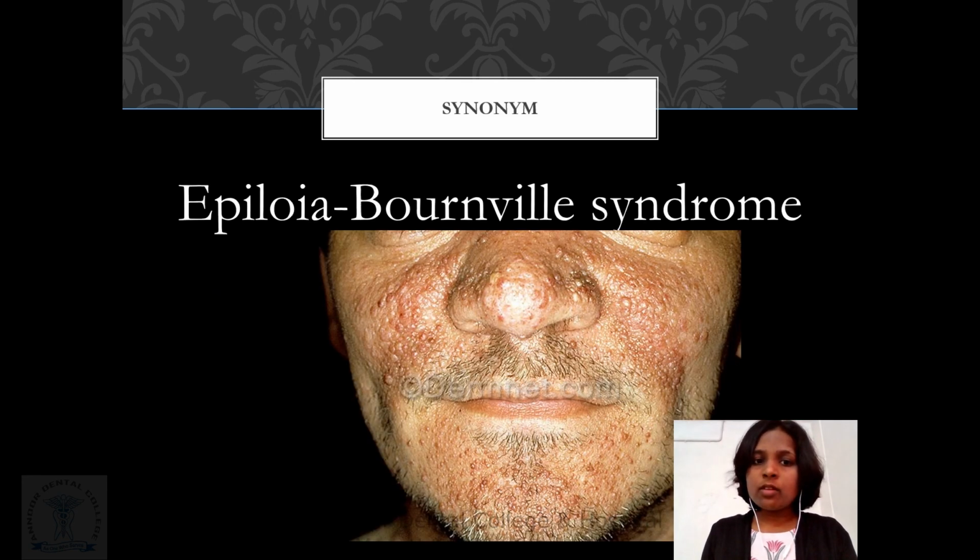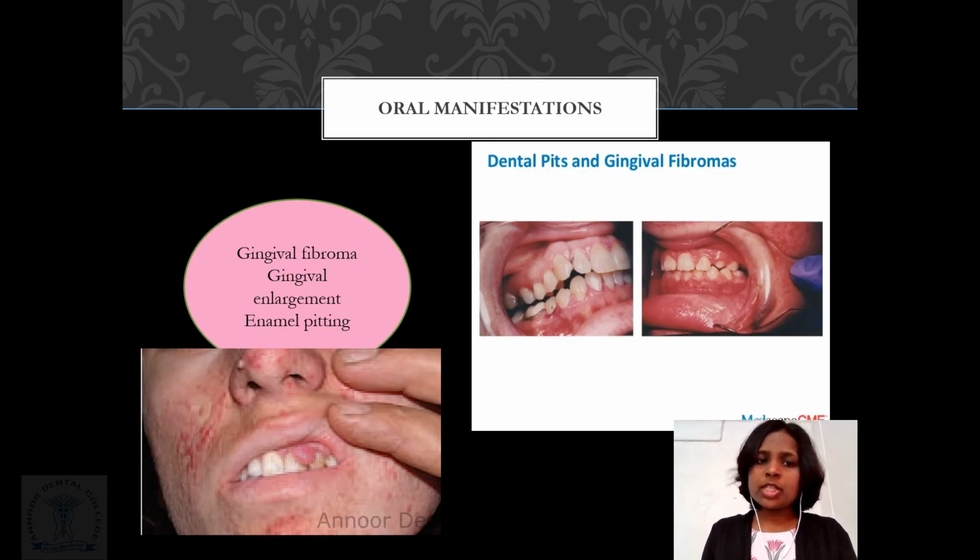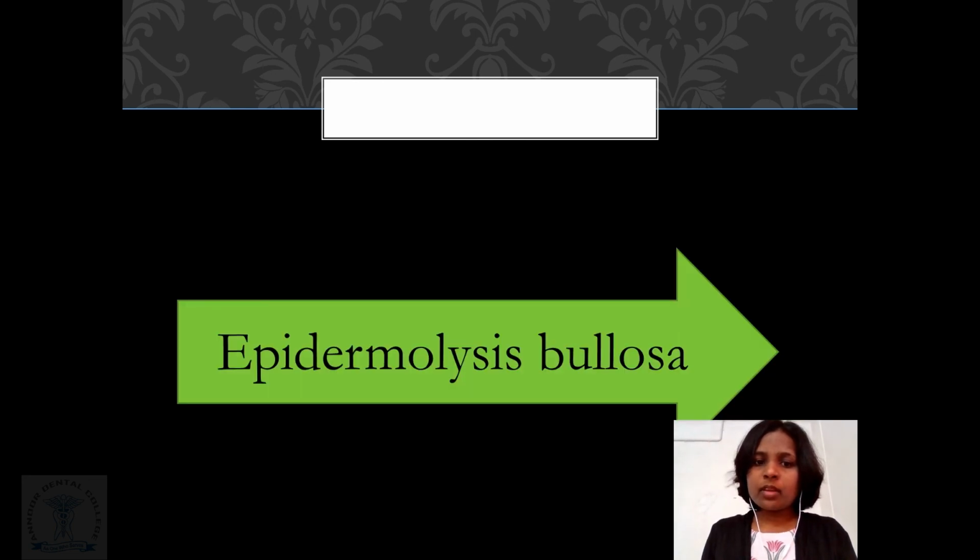Tuberous sclerosis, it is otherwise known as Epiloia or Bourneville-Pringle syndrome. There can be facial angiofibroma, shagreen patches, ash leaf spots, tuber lesions in the CNS, cardiac rhabdomyoma, and angiomyolipoma. Oral manifestations include gingival fibroma, gingival enlargement, and enamel pitting.